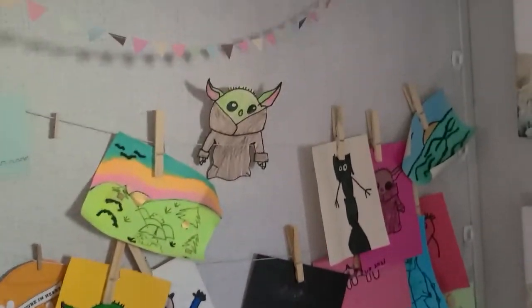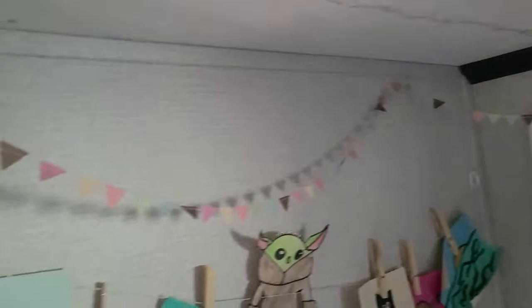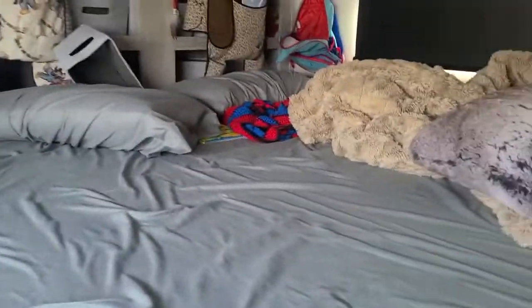And then they have a fun little place that they can hang any of their artwork that they want to hang. I've got some pictures of the kids because I like them. We've got this cute little mini banner thing that just is so fun and adds some personality to it. And their bedroom, it's a mess. I apologize. Actually, I don't even apologize for that because 3 kids live in here and it gets messy, and that's how it is.